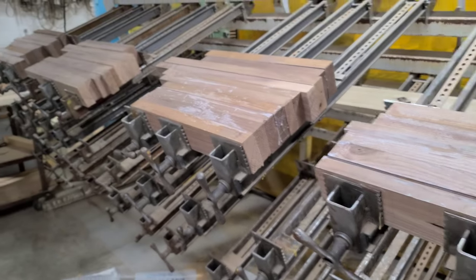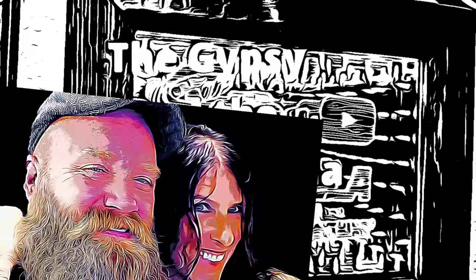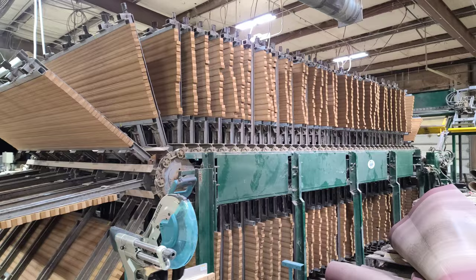Maybe use these clamps for cutting boards. Or that clamp carrier. Think that one will do some cutting boards? Probably hold doors.